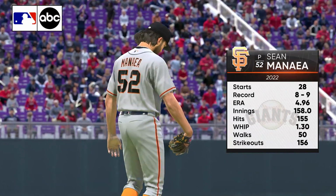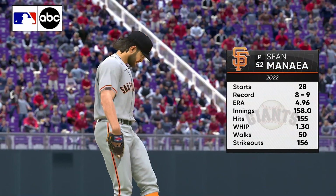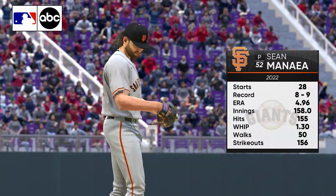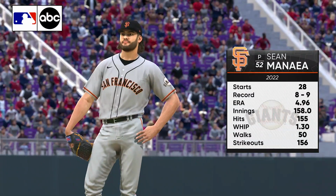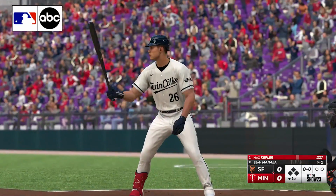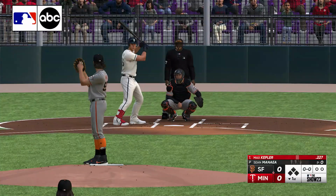Welcome back. And toeing the slab, Sean Manaea. Try to stay back for that power changeup. Speed differential between the fastball and the changeup is huge. Hitters, they have a hard time staying back. Bottom of the first. Now it's the veteran outfielder, Max Kepler.